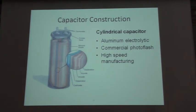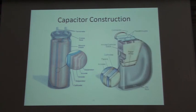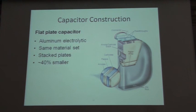So the cylindrical cap has a big hole in the middle where you do the wrapping. And because it's for those purposes, it needed to be made by high-speed manufacturing that whips out one in 2 seconds. It had really wide tolerances, really big gaps in the device. By cutting up plates instead of wrapping, we could use the same material set, and we could cut about 40% of the volume out that was just dead space before.